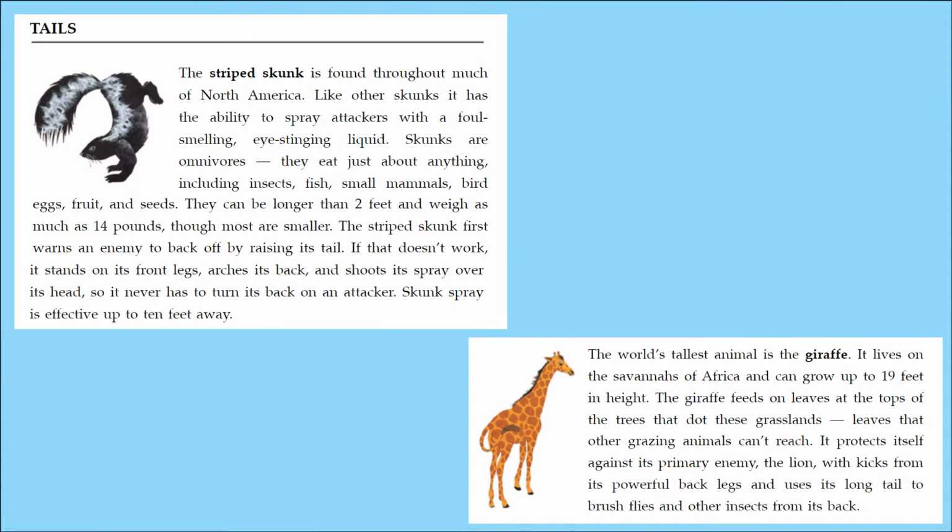Tails. The striped skunk is found throughout much of North America. Like other skunks, it has the ability to spray attackers with a foul-smelling, eye-stinging liquid. Skunks are omnivores. They eat just about anything, including insects, fish, small mammals, bird eggs, fruit, and seeds. They can be longer than 2 feet and weigh as much as 14 pounds, though most are smaller.